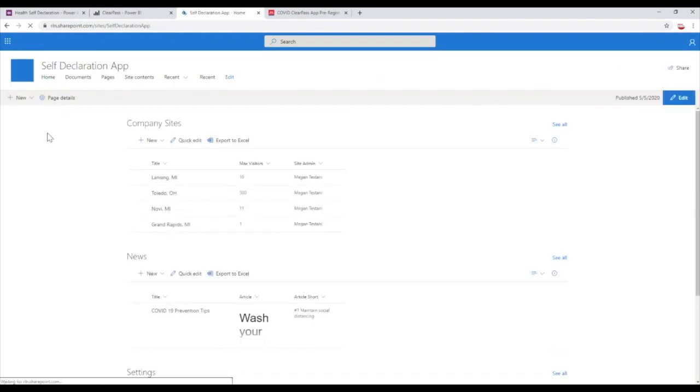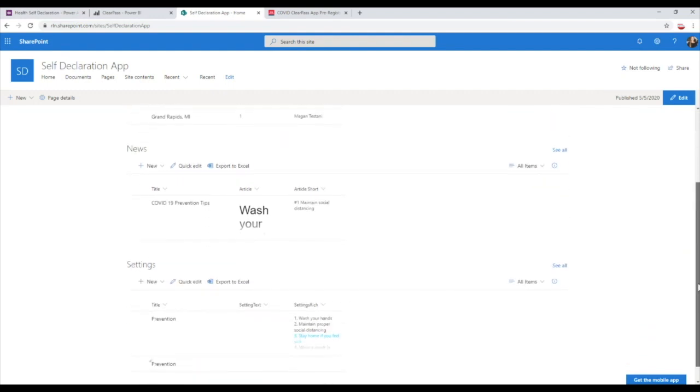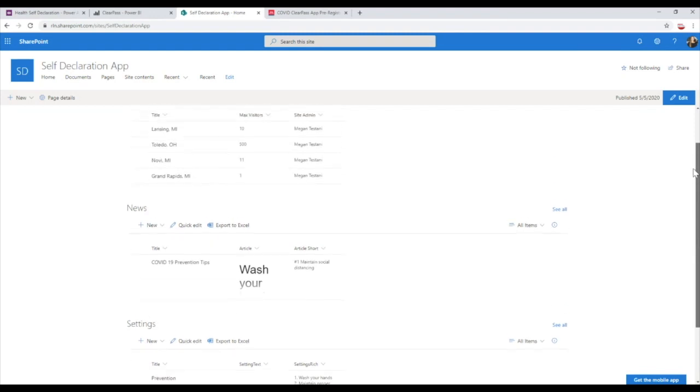And within this area, this is where you're going to set up your separate SharePoint lists that help to run the app. You're going to set up your company sites. You're going to set up your company news. And then you'll also set up your prevention opportunities and prevention options that you are enabling within your organization.